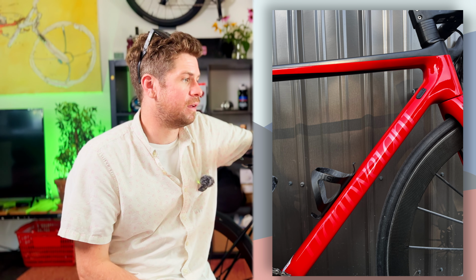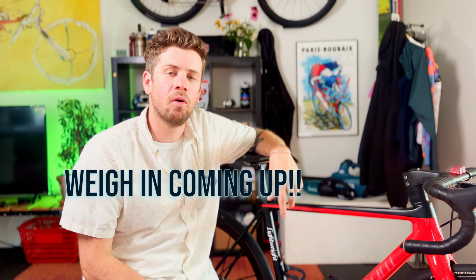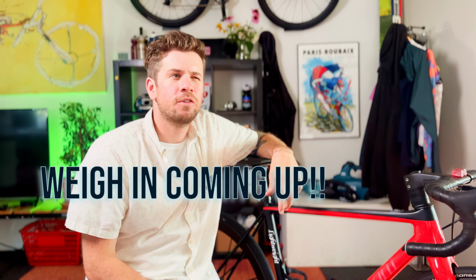Anyways, this particular bike is a pretty beautiful specimen of what a custom bike can be. If I was ATA, I would be really proud of this thing. I know the customer is and has really enjoyed it, and we just wanted to kind of shine a light on it. So stick around in the B-roll. We will show the weigh-in, which surprised me, to be honest with you, but I was right on the money with my guess.